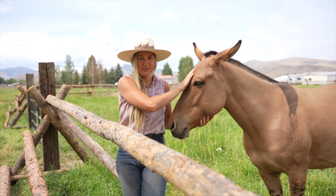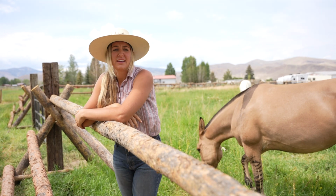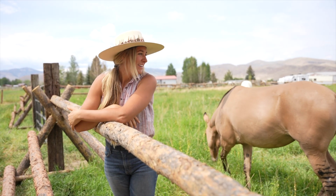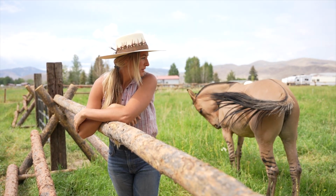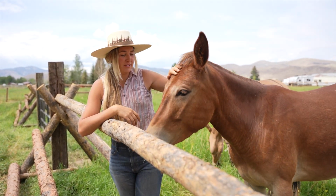Well, we're all finished with our fence. It took us 3 days and all day. It was very hot, but we're super pumped to be done with it. Get these guys back out in the field.